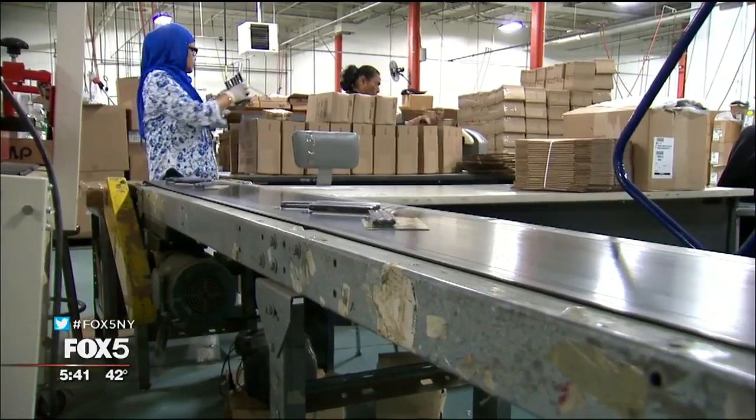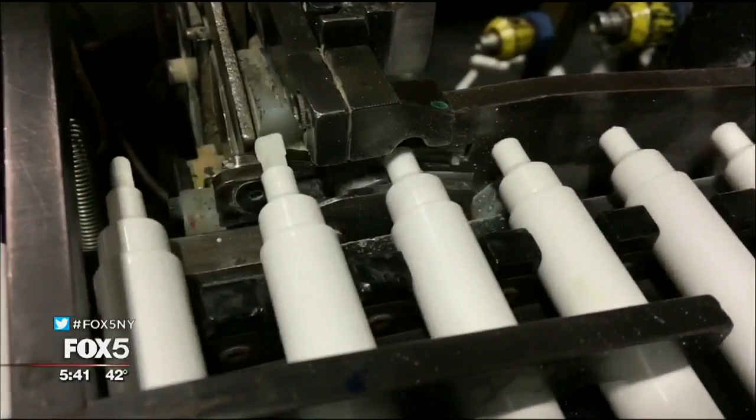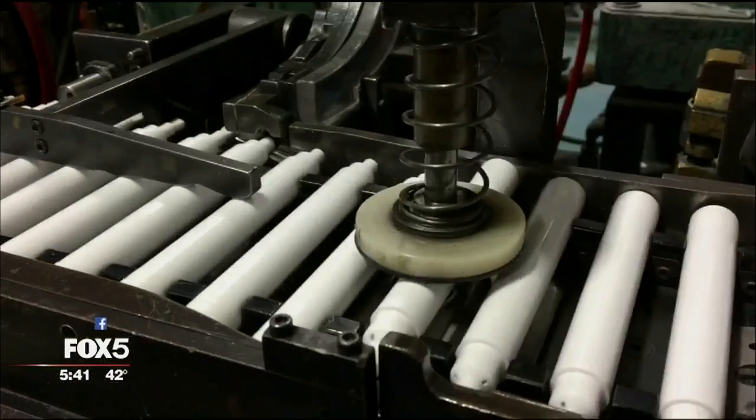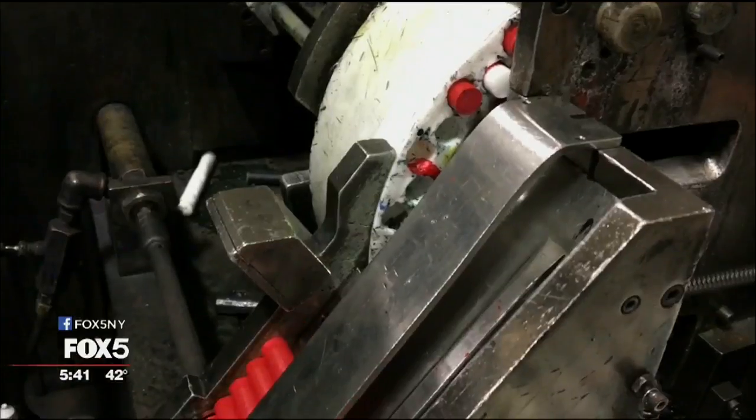Dri Mark employs 40 people from 20 countries. They manufacture 200,000 markers a day and see over $10 million in sales each year. President and CFO Cathy Williams Owen says making the marker is a very intricate process. The marker is basically made up of six parts. You've got the barrel, the cap and the plug, the filler, the nib, and of course the ink.